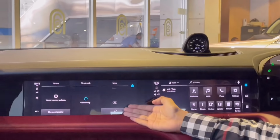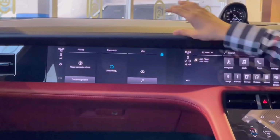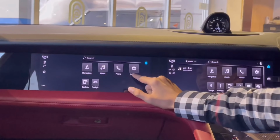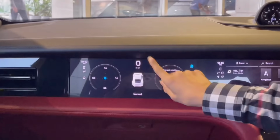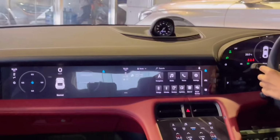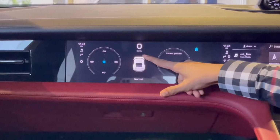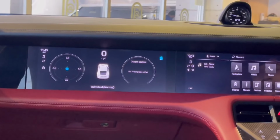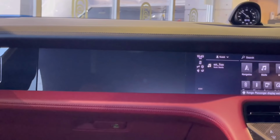But this is the optional extra, the passenger display, so the passenger doesn't get bored. That's why it also has this. So you have navigation, media, phone, settings, device, and this, the cockpit. So you have the speed, how much speed. So your driver is driving, you're sitting there, the driver is speeding. You're going to say, driver, why are you driving over 100 miles per hour? Which driving mode you're in? Sport, Sport Plus, individual, or range. So I'm going to put it on just normal.